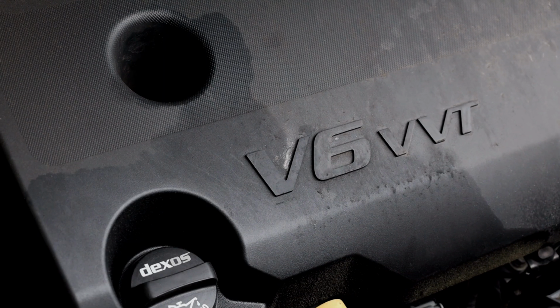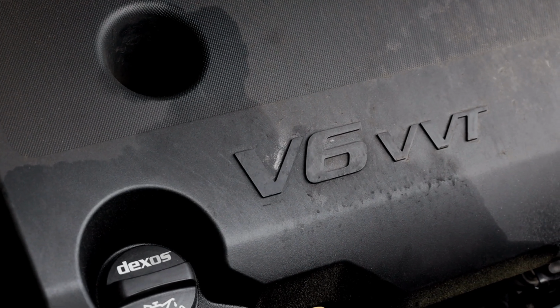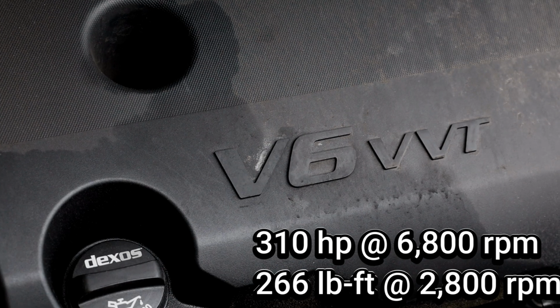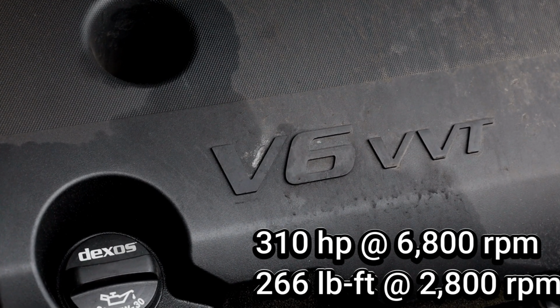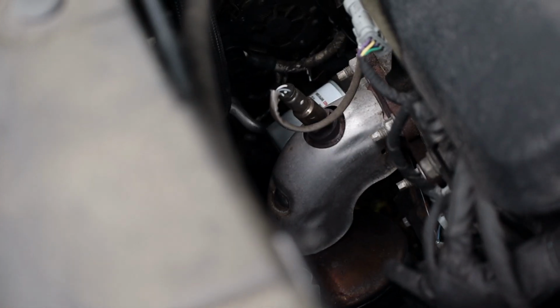Now I know I listed off some specs about the engine before, but going into the power numbers now, they're pretty much okay. They're basically just standard, what you would see across the board when it comes to a commuting SUV in 2021. It's making 310 horsepower at 6,800 RPMs and 266 foot-pounds of torque at 2,800 RPMs. So not anything crazy, but definitely enough to jump you out into traffic.